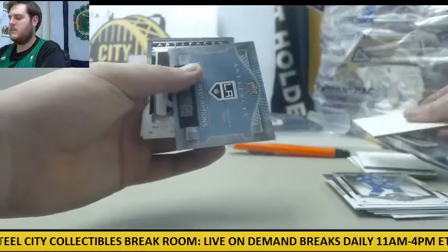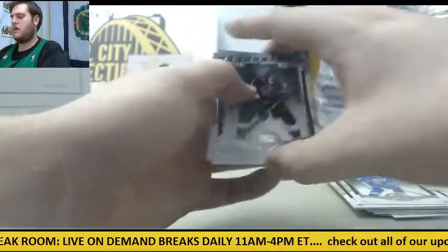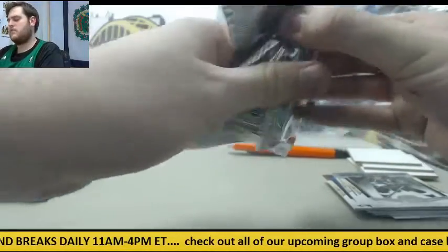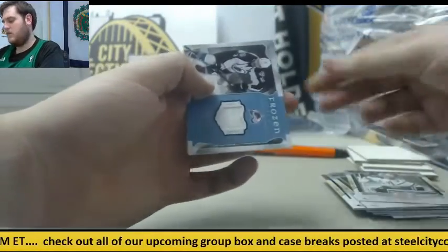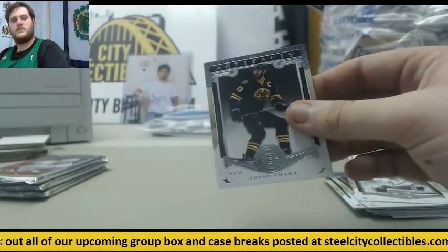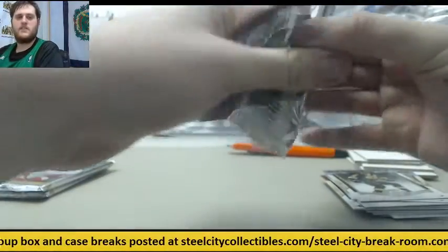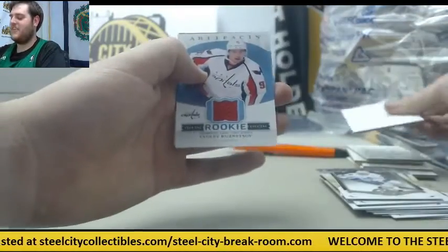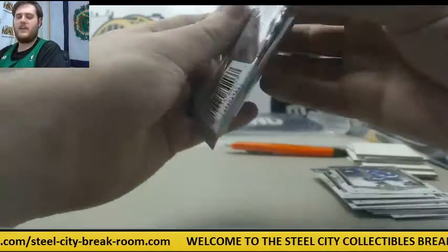Sedin, Decoy, Artifacts, LA Kings rookie redemption. Dustin Brown and Landeskog. Leighton, Decoy, Aginla, Zdeno Chara. Morgan Rielly, Decoy, Kucherov, rookie jersey swatch for the Caps. Palat.